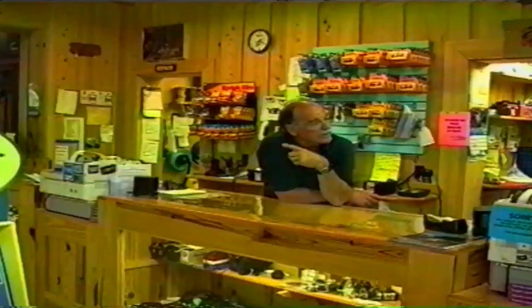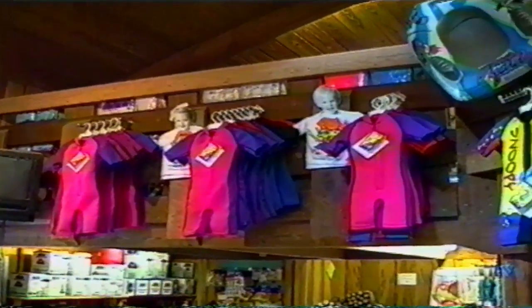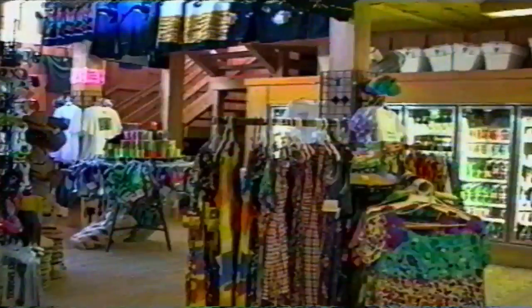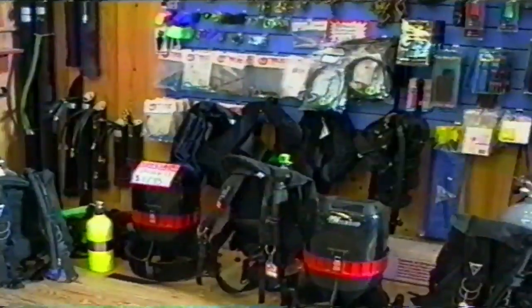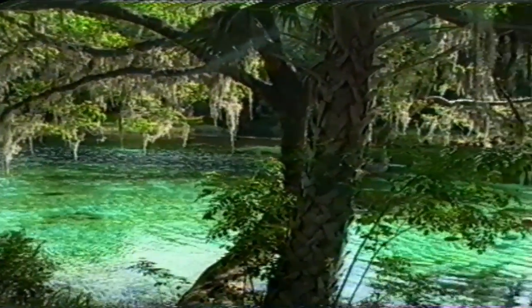This is the dive shop in Jenny Springs. Has anything that you could ever want as far as associated with diving equipment. Also, rental gear is available for anyone who forgets part of their dive gear. Also, food and beverages, because the spring is located about 20 miles from the nearest store.